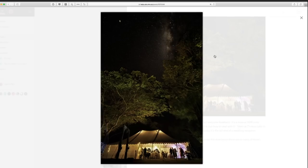I dig this shot. I mean, what a cool combination to be able to pull that off on a wedding day. My only suggestion that I made to him was, it looks like the people in the bottom are stretched vertically a little bit. And that might just be because of the wide angle lens that was used. But I mean, overall, I love the concept.